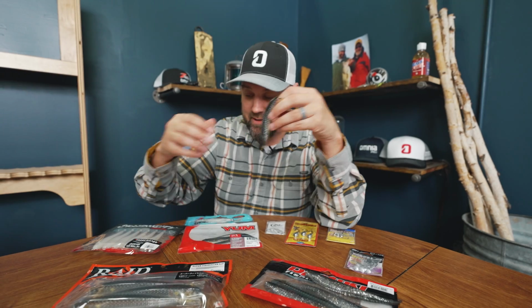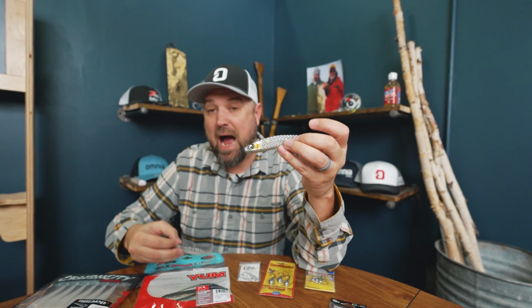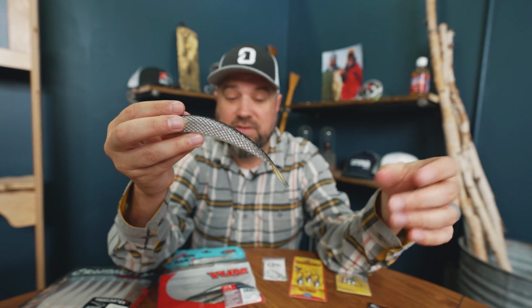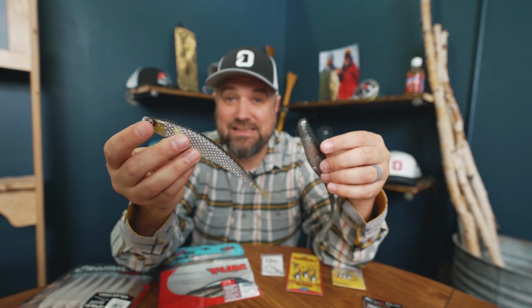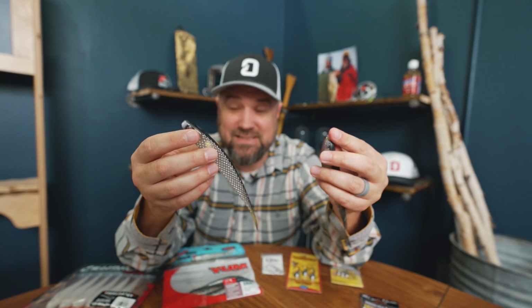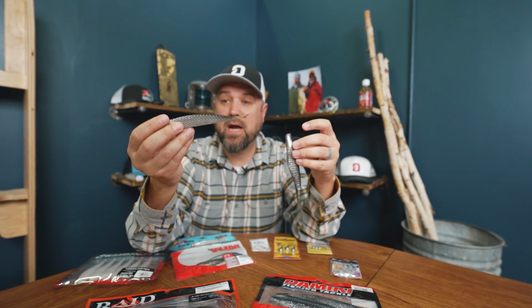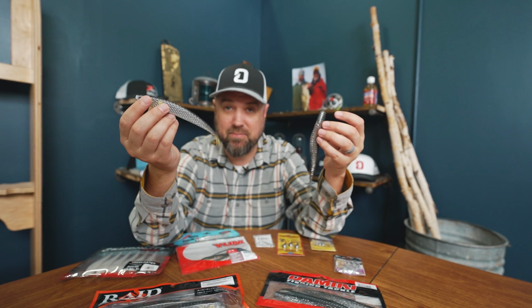But lastly, along with that Sakamoto shad that I had mentioned that comes in multiple sizes, I've had the best success, and I know a lot of tournament anglers have as well, fishing these minnows in the 6, 7, and even all the way up to 8-inch sizes. So you'd have to ask yourself then, what type of terminal tackle are you using to combine these with?